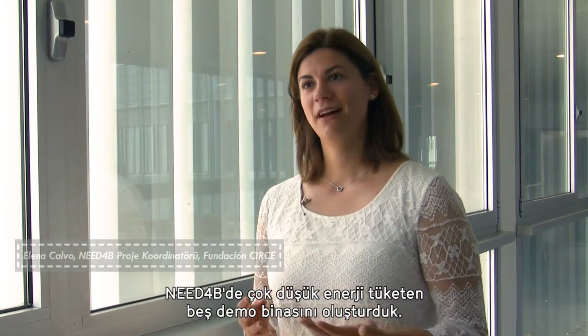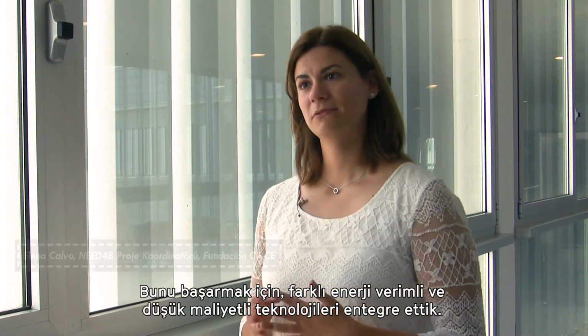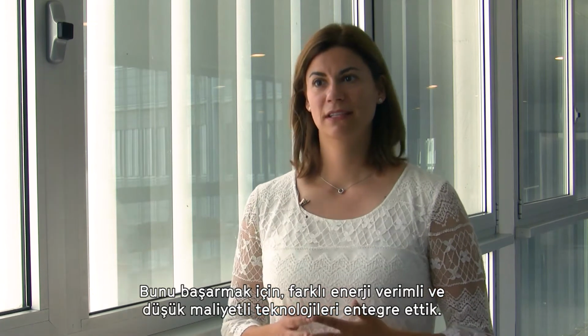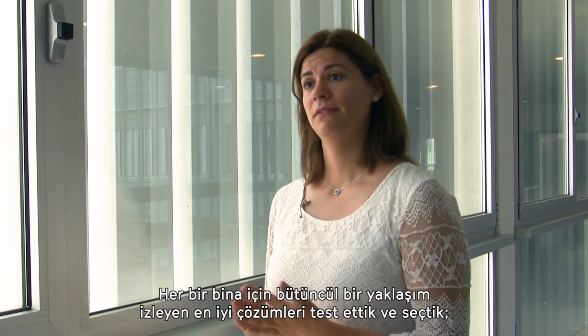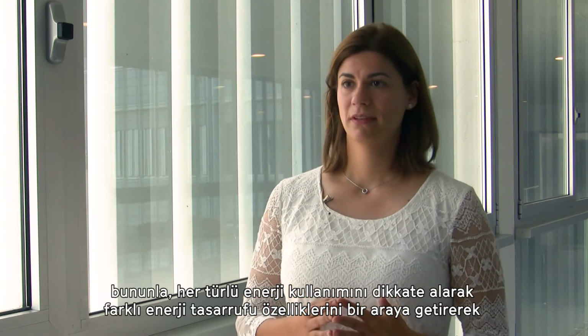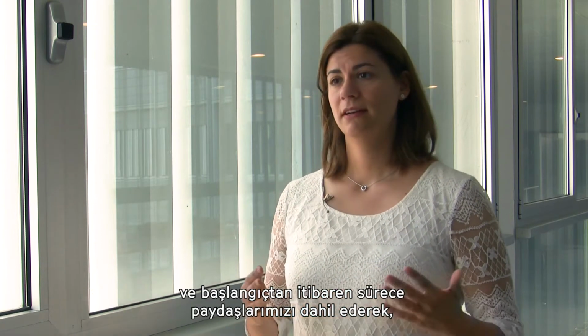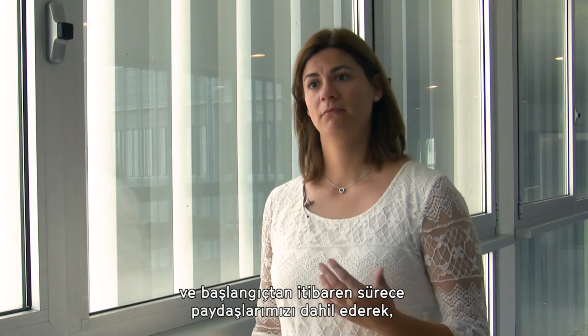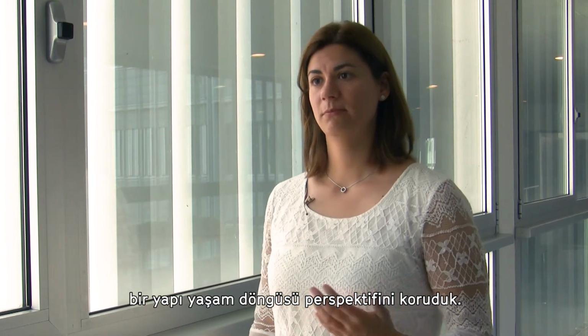We have created 5 demo buildings with a very low energy consumption. To achieve this, we have integrated different energy-efficient and cost-effective technologies. We have tested and selected the best solutions for each of the buildings, keeping a holistic approach. This is, we have combined different energy-saving features considering all types of energy uses, and we have involved stakeholders in the process since the very beginning, keeping a building life cycle perspective.